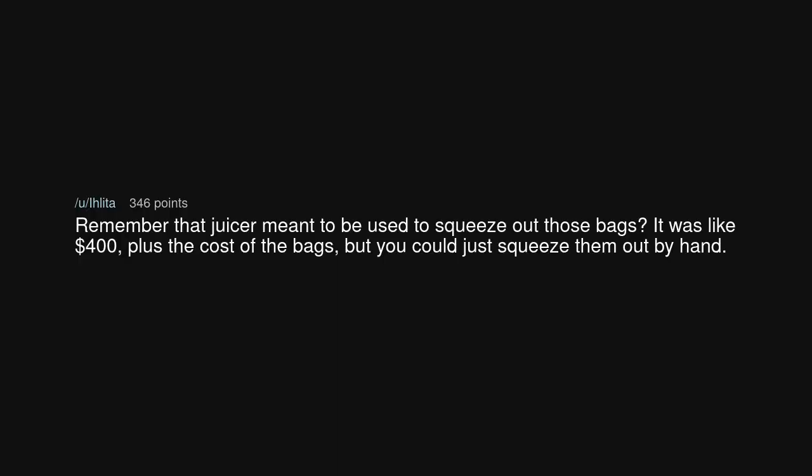Remember that juicer meant to be used to squeeze out those bags? It was like $400, plus the cost of the bags. But you could just squeeze them out by hand. New Reddit. All of the "tear here" markings on coffee packs, juice cartons, etc. mark the strongest, most tear-resistant part of the package.